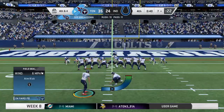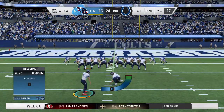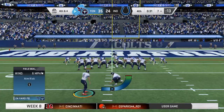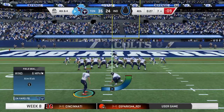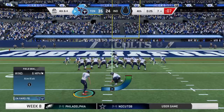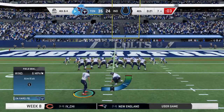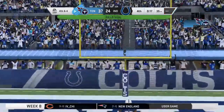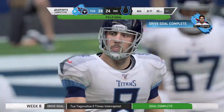Now McManus will line up for the field goal. From the left hash, should be a fairly easy one here. The kick by McManus is good. And that will extend their lead even further.